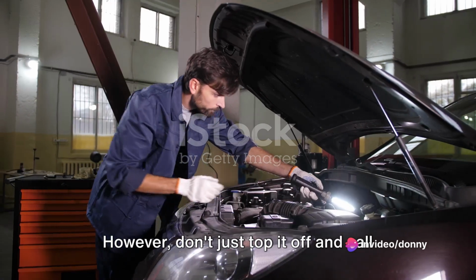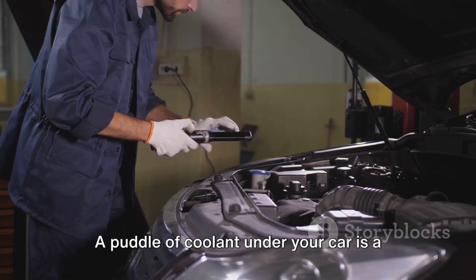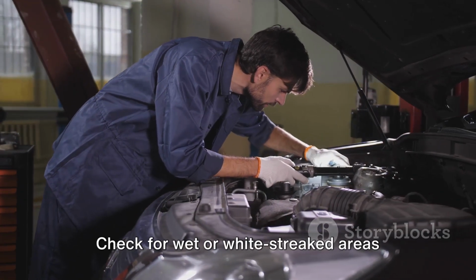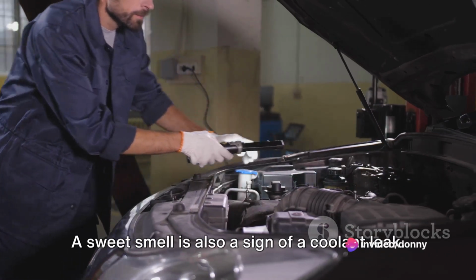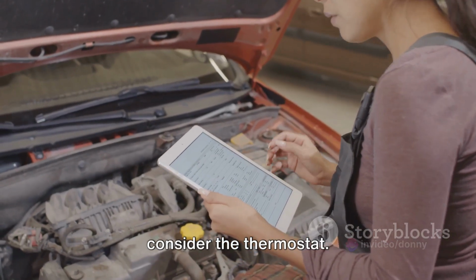However, don't just top it off and call it a day. You'll want to ensure there are no leaks. A puddle of coolant under your car is a dead giveaway, but sometimes the leak isn't so obvious. Check for wet or white-streaked areas around the radiator and hoses. A sweet smell is also a sign of a coolant leak. If you don't find a leak, it's time to consider the thermostat.